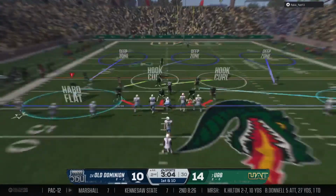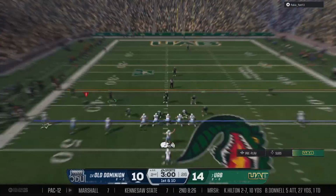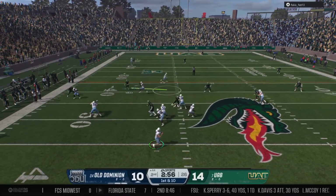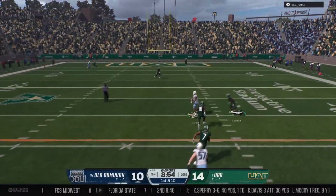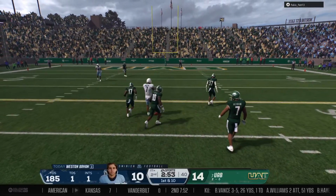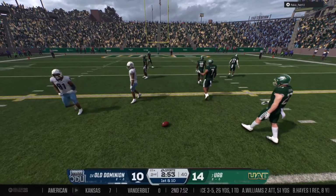That big play is just what they needed. Now they have it 1st and 10 just outside the 40. Use the play fake. Now to throw. Right down the middle. Finds his man. It's Preston. All the way down to the 25-yard line. They move the sticks. It's 1st down.